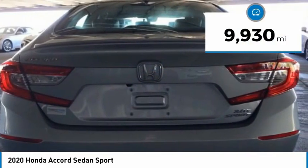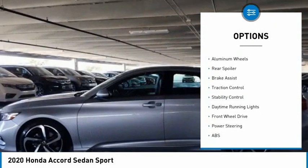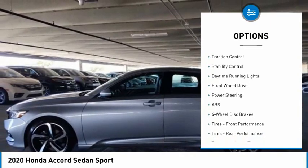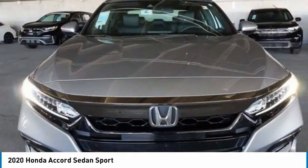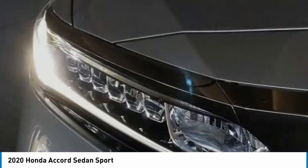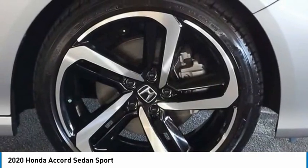Here are some of this vehicle's great options. Tire pressure monitor, turbocharged, blind spot monitor, heated mirrors, aluminum wheels, rear spoiler, brake assist, traction control, stability control, daytime running lights. Drive away with a great deal on this vehicle. Call or stop in today.